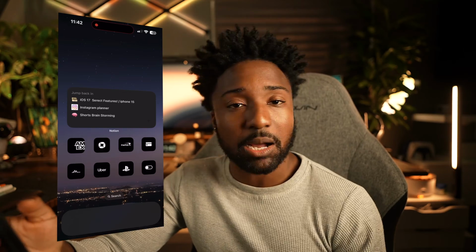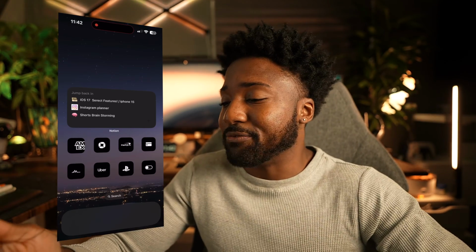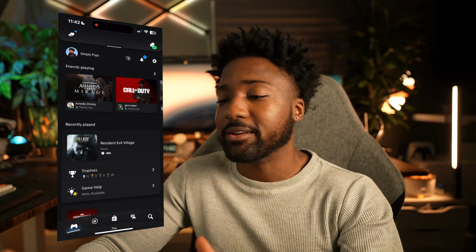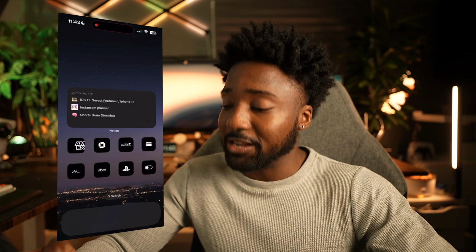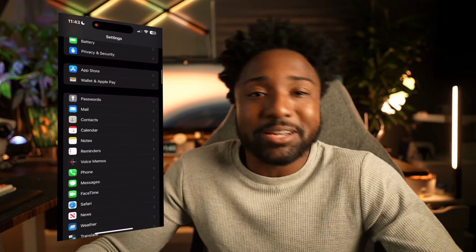All right, Uber. I'm always Ubering. The PlayStation app has come a long way, and the fact that you can join party chats. The best thing about this is it shows you when games are finished downloading. It gives you notifications on what's going on with your PlayStation. And finally, the final app is the Settings app. It's pretty self-explanatory.